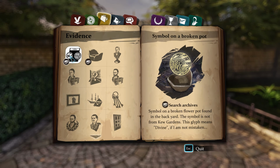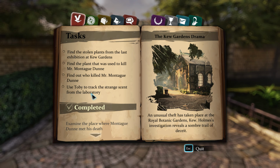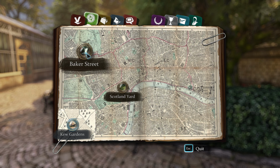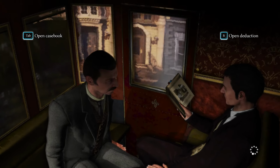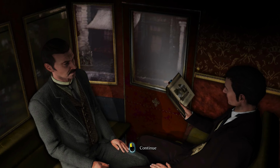Interesting. Right. We've got to go to the archives now, and then I do believe we have to collect Toby. Use Toby to track strange scent from the laboratory. Okie dokie. Oh, come on. Let's get to the archives, Baker Street. We can grab Toby at the same time. And if Watson is looking at that woman through the telescope again, I won't be impressed. Caught him looking through the telescope last time.